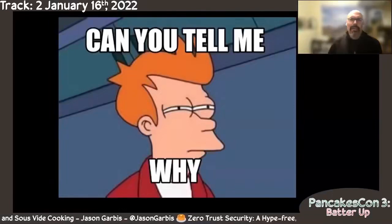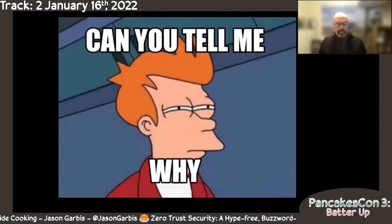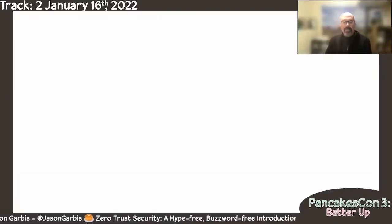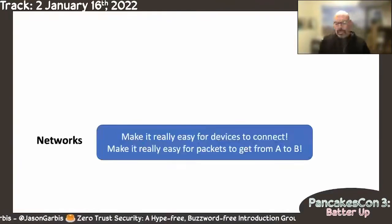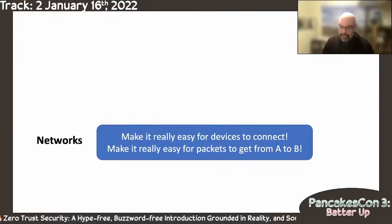So of course we have to ask ourselves, all right, why are we doing this? And in order to explain, other than bemoan, the state of information security, I think it's important to think about things a certain way, which is, from a network perspective, our core networking technology, from when this was invented in the 1960s and 1970s, the principle of networking is all about, let's make it really easy for these devices to connect to one another. Let's make it really easy for our packets to get from point A to point B. And I think we all agree our networks have done a fabulous job at that.